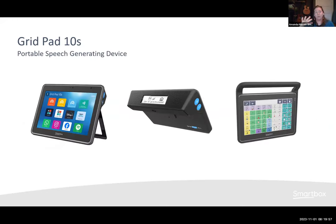We also then make our own proprietary devices. So this is our GridPad 10S. So it's our purpose-built tablet device, Windows tablet. But you can see it's kind of a little beefier than the Surface Go Windows tablet that we put a tough case on. It's built to be really sturdy. I can't remember the exact specs. I have some spec sheets I'll share at the end, but it's something like a 3 meter drop test. It's waterproof up to 3 feet if you have the plugs in the back plugged in.